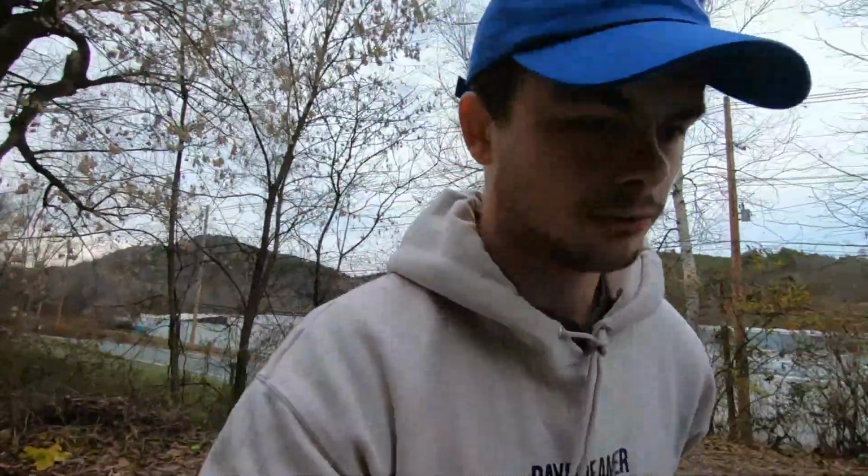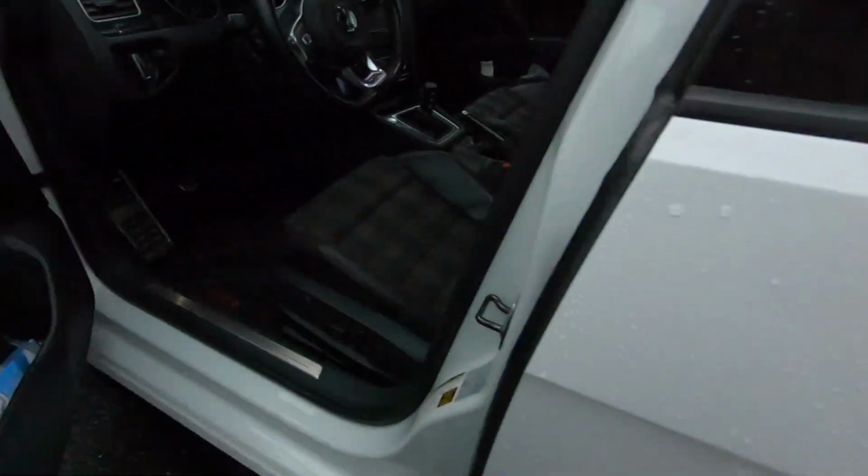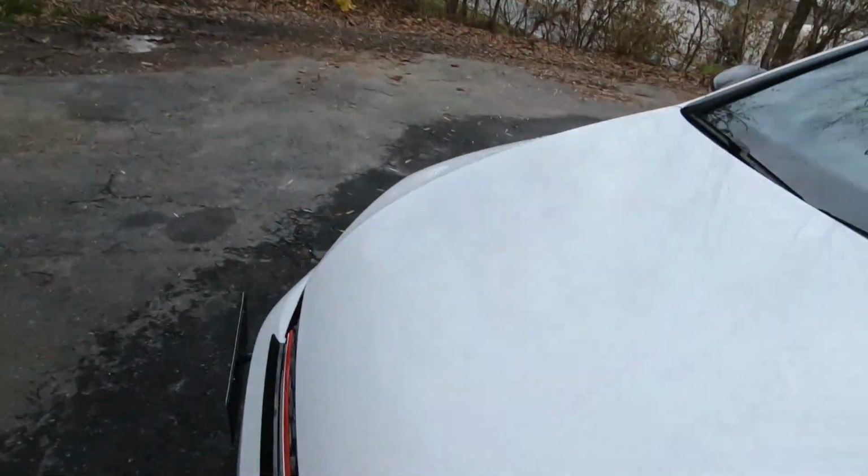Because, for instance, example, please don't mind the engine bay. It's been raining for like 3 days. I gotta clean it again.